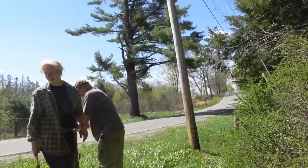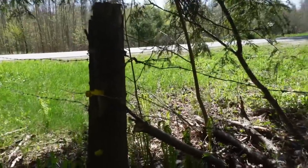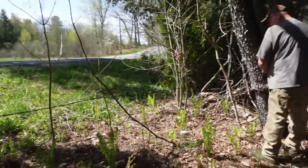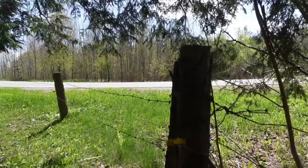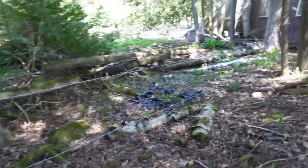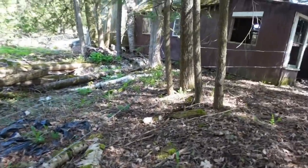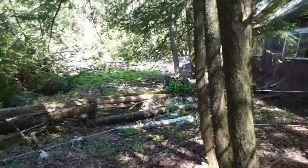$2 a piece. Can you imagine? You can tell we didn't come back and redo this. Why? Because it looks terrible. There's a ratchet strap holding that one together. All the stuff over by the building's still up and tight.